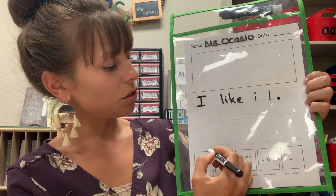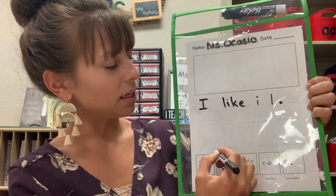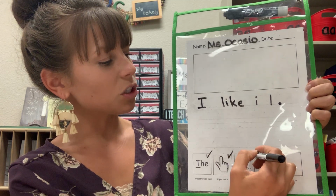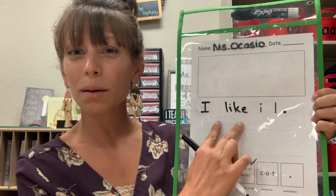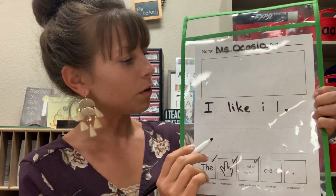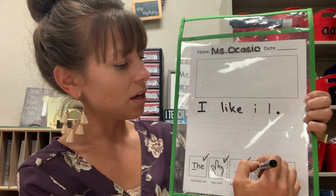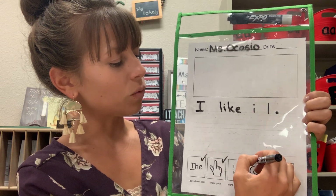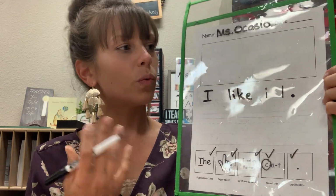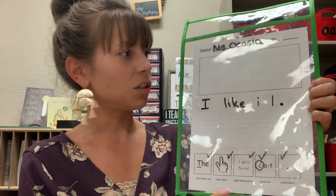I noticed that this student made the first letter uppercase. There's finger spaces between each word. The sight words are spelled correct because we've been doing these same 2 words every day for 2 weeks, and they're always on the board for your child to reference at any time. The first sound has been written for each word, and there's a period at the end. And so we want to make sure that the picture matches the words.